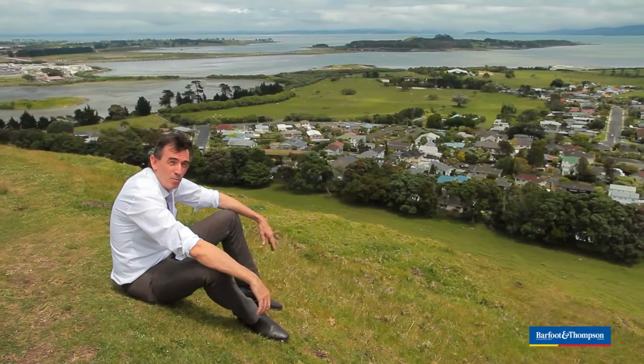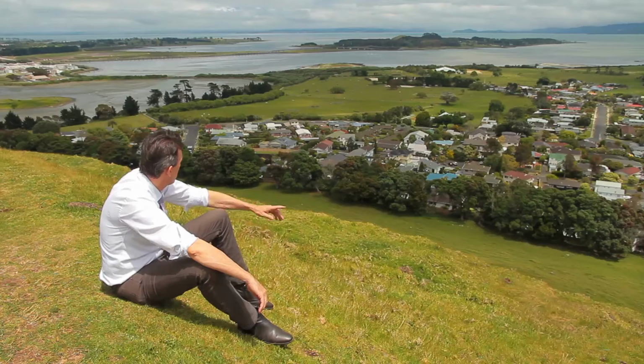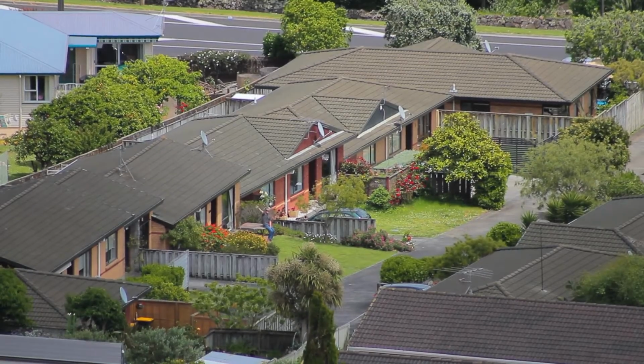If you ever wanted to know how beautiful Mangere Bridge is, just come for a walk up here and have a sit for 5 minutes. Oh, by the way, that's our new house just over there.